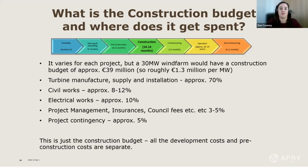And how that's broken out then, it's around 70% for the turbine manufacturer, supply and installation. So that contract is about 70% of the construction cost. Civil works then 8 to 12, electrical 10, project management, insurance, council fees, and that's about 3 to 5%. And then there's always a contingency set aside, which is generally around 5%. There's always going to be unknowns that come up through the course of construction, so contingency has to be sitting in the background for that.